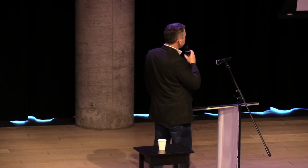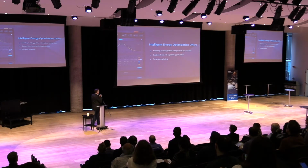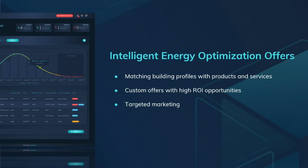So it's one of the big things we're focused on this year. And then this optimization of offers is another one that is kind of high on our list this year. It helps us take large amounts of data and then create some targeted marketing campaigns to customers. Generally customers are pretty happy about getting individualized offers rather than large blasts of things they don't know is relevant to them or not. So that's the other thing we're working on.